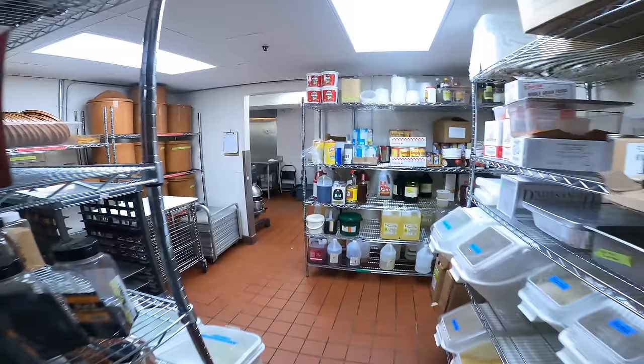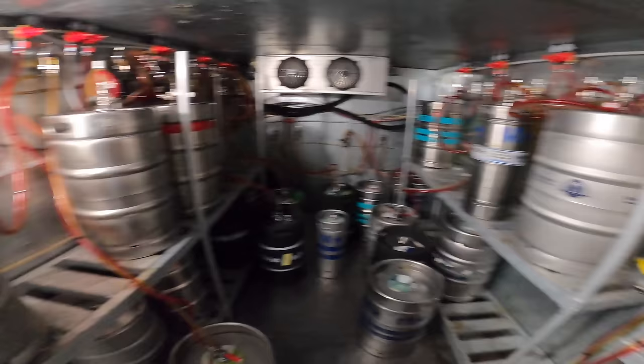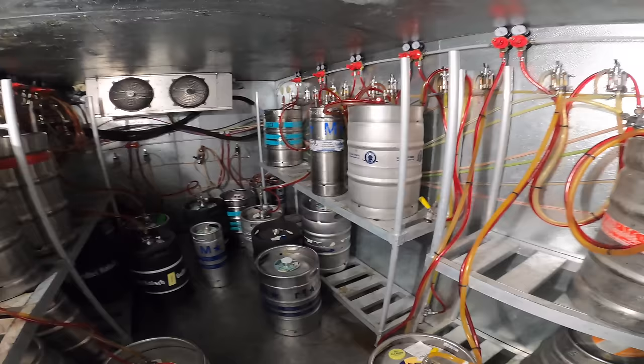Let me take you over to here. So this is our beer walk-in, where all of our kegs are. All of these kegs run on lines that go all the way upstairs to the tap system, so the taps pull straight out of these kegs. If we run out of one beer and the bartender says they need to change a keg, they are coming down here to do that.